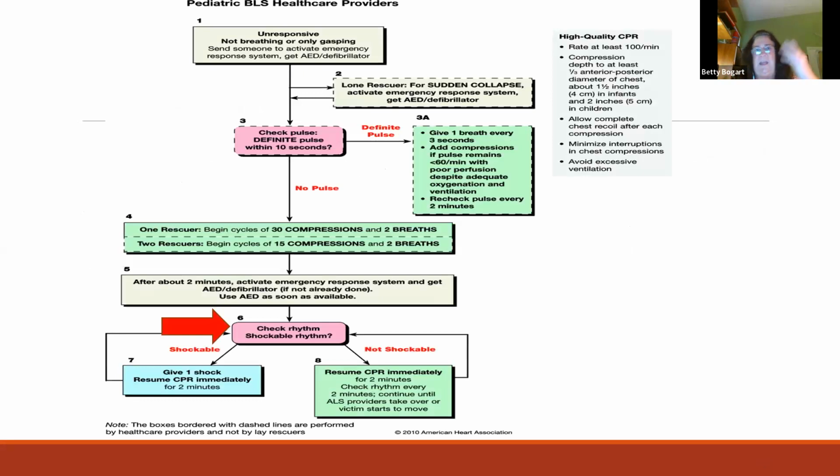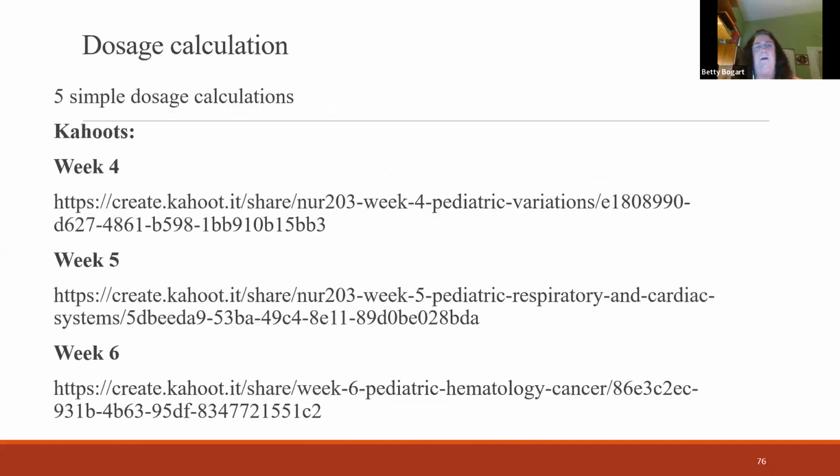We've also put in the list of what to do for medical personnel. We know that lay people out on the street do things different. We just start CPR now. But in the hospital, we still do give breaths, etc.